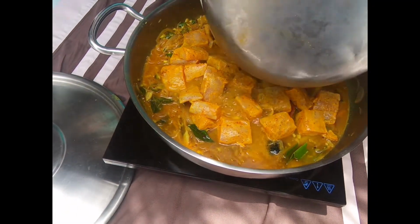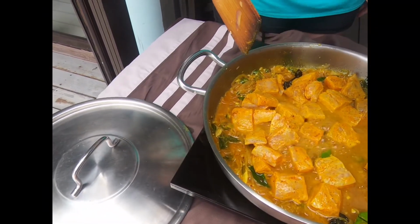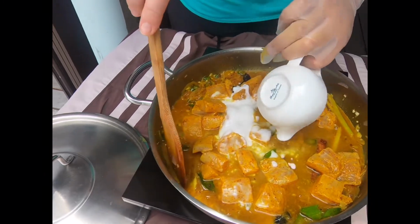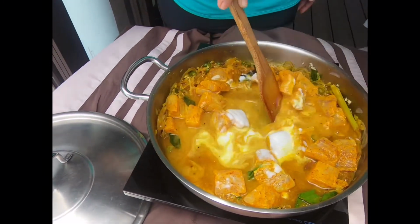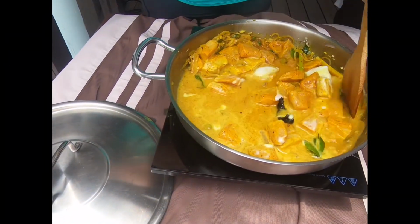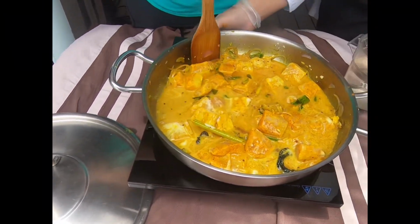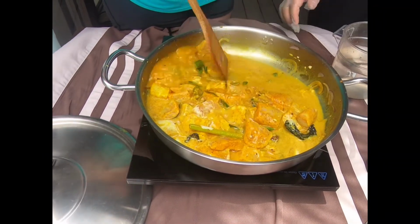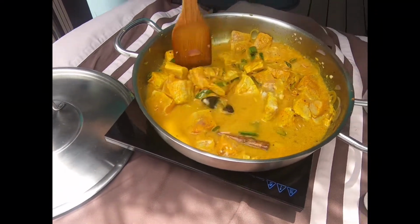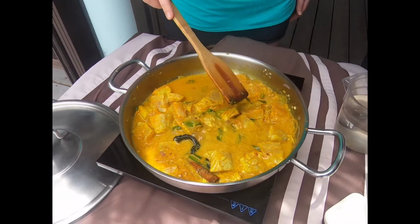This, lemonade. And this one, coconut milk. That's it? Wow. We just slow cook it, because then after you are sitting, I will prepare the rice and papadam for you, and I will serve to you.